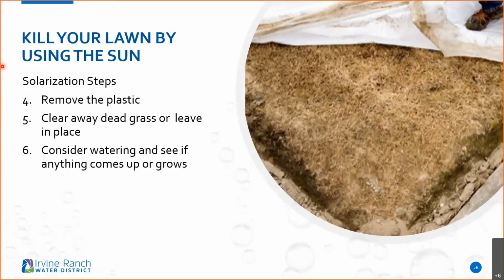Now, after solarization, remove that plastic, and clear away any dead grass or leave it in place. One thing also, if you want to remove that dead grass, you can use it as compost. Consider watering that area again to see if anything grows or comes up, and if so, just put the plastic back and seal it up and keep the process going.